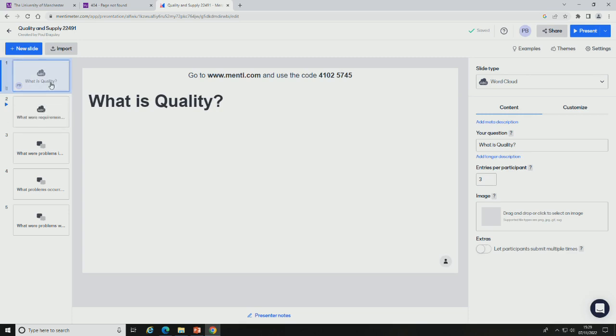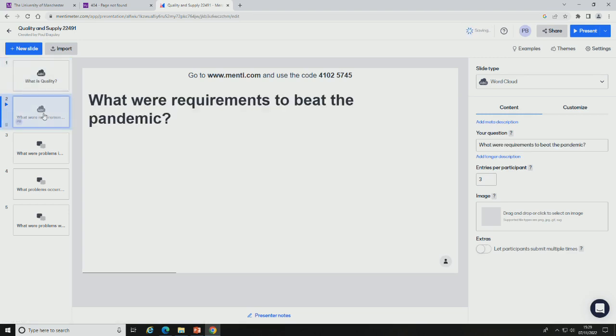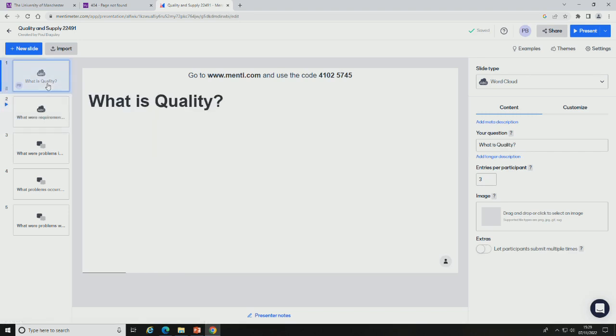Would you like to do both exercises? What is quality? I was going to ask, what were requirements to beat the pandemic? We've moved on from quality a little bit now, I guess. We'll do them both. Let's do them both.